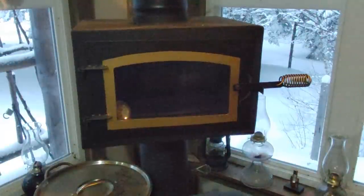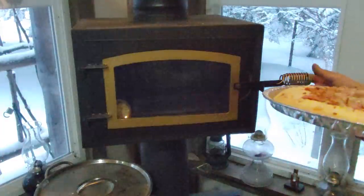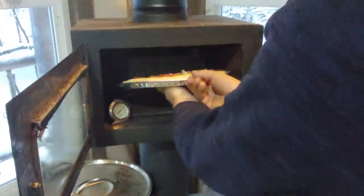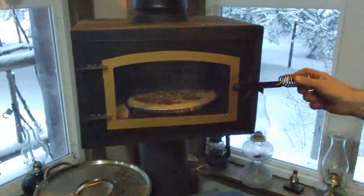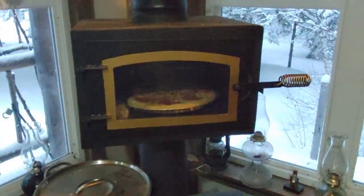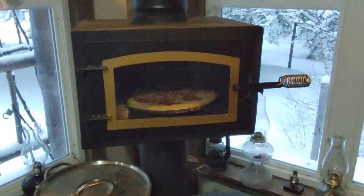Well, here we go. I'm going to throw this pizza in. It's 350 in there now. It's not 400 where I'd like to see it, but if I get it too hot in there, it's going to get too hot in the camp. So we're going to put this in here. It'll take a couple more minutes to cook, obviously, where the temperature isn't as high, but check that out. You don't see too many of these around.